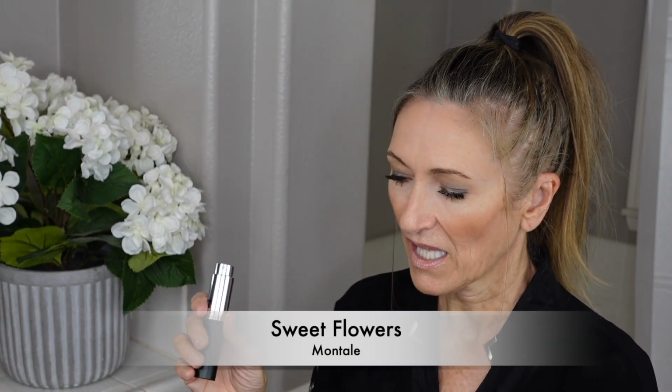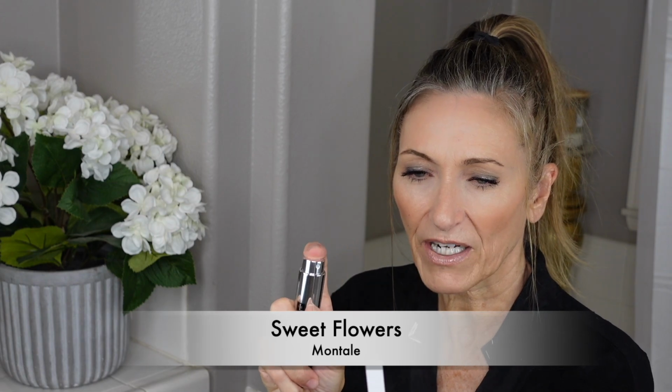This one is the Sweet Flowers by Montal. This is a really nice fragrance as well. If you like florals with a lot of fruitiness in there, as well as cotton candy. Okay, I love this cotton candy note going on in here. This is so delicious smelling to me.